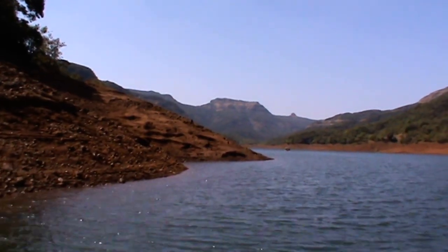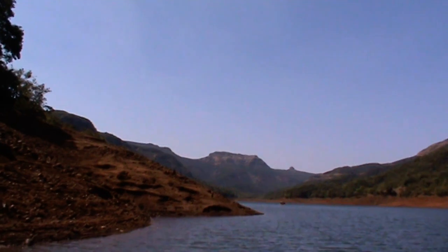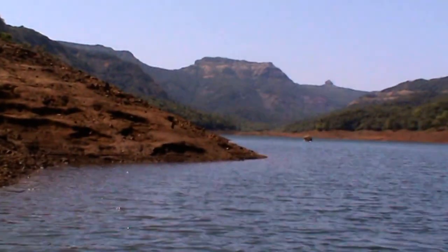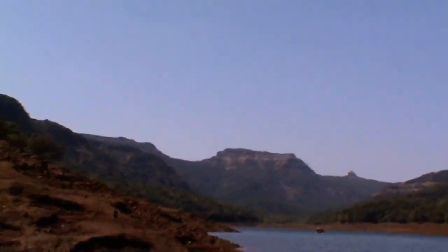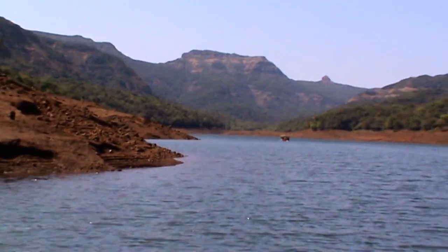Go there, find out if any single coin is remaining there. Anyway, but a very nice fort to see. So I recommend you to visit this fort on the main Sahyadri stream.